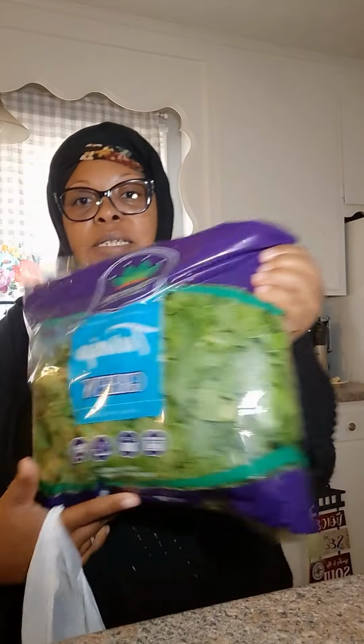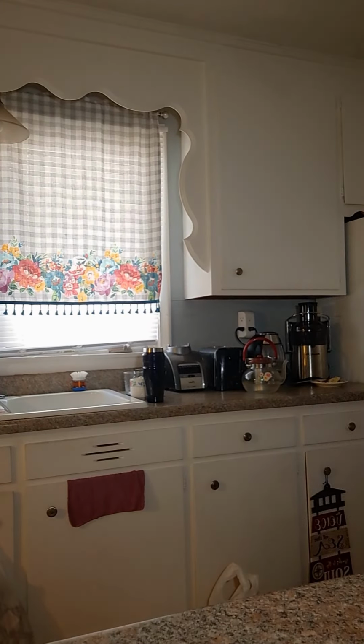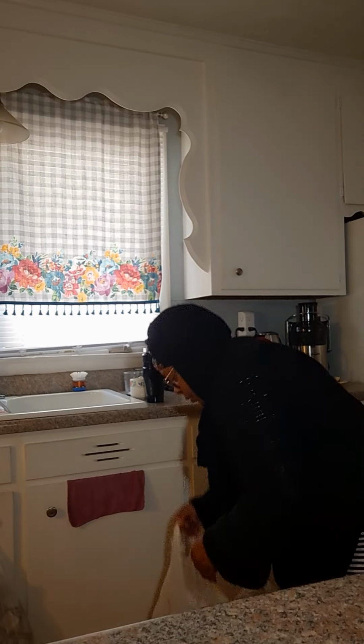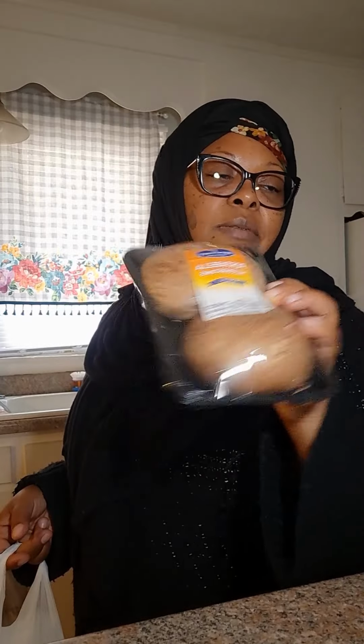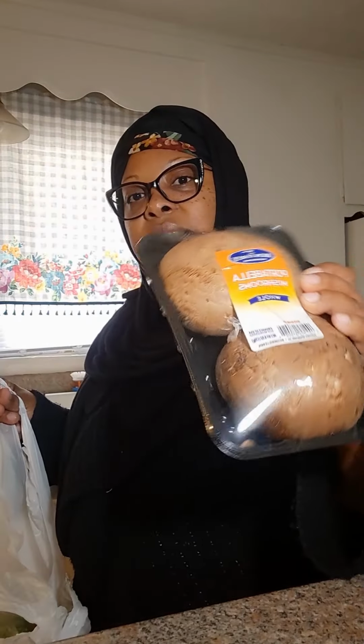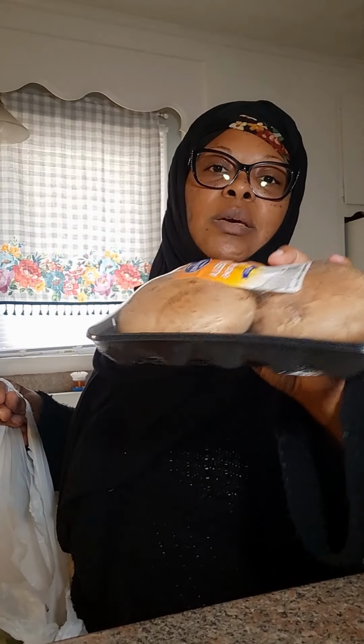Next on the alkaline list is turnip greens. I could just buy the bulk one, but I didn't want to go through that. I just want to save some time, so I bought it in the bag. And of course the kale. I got portobello mushrooms. So all mushrooms are alkaline except for shiitake. And I like portobello, so I got the big ones. This was like $2 and something. It was cheaper to get just these two in the big bulk like this, and I can just cut it up how I want.